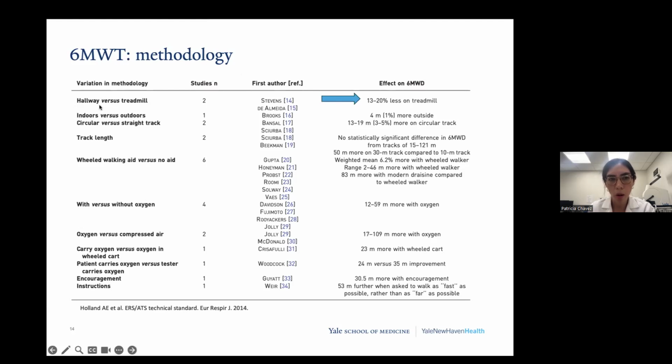Something as simple as walking in a hallway versus a treadmill can decrease the distance that the patients will actually walk. Indoors versus outdoors will impact the distance that the patients will walk. They walk 4 meters more being outside compared to being inside. Also the length of a circular track, if they have a wheelchair or a walking aid, if they have oxygen versus not, which seems obvious, but patients with oxygen will walk up to 59 meters more. If the tester carries the oxygen rather than the patient, there will be a 35-meter improvement.